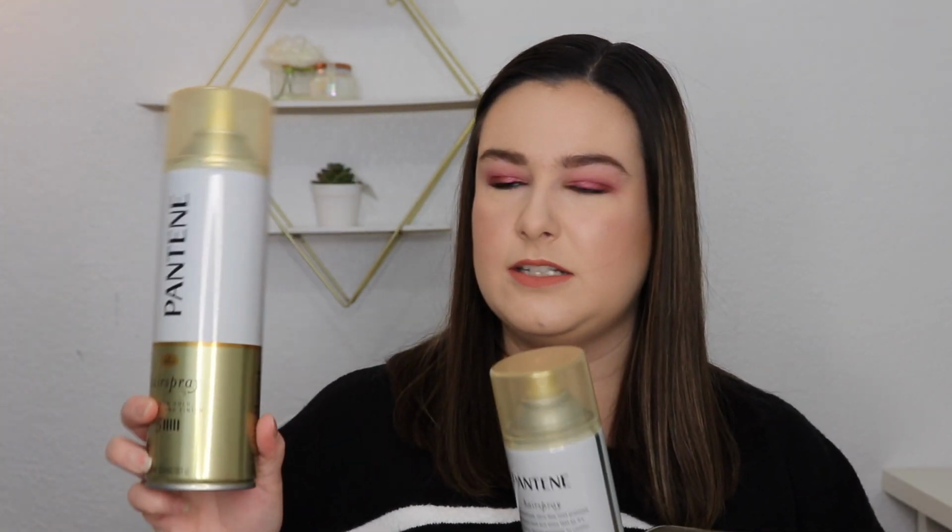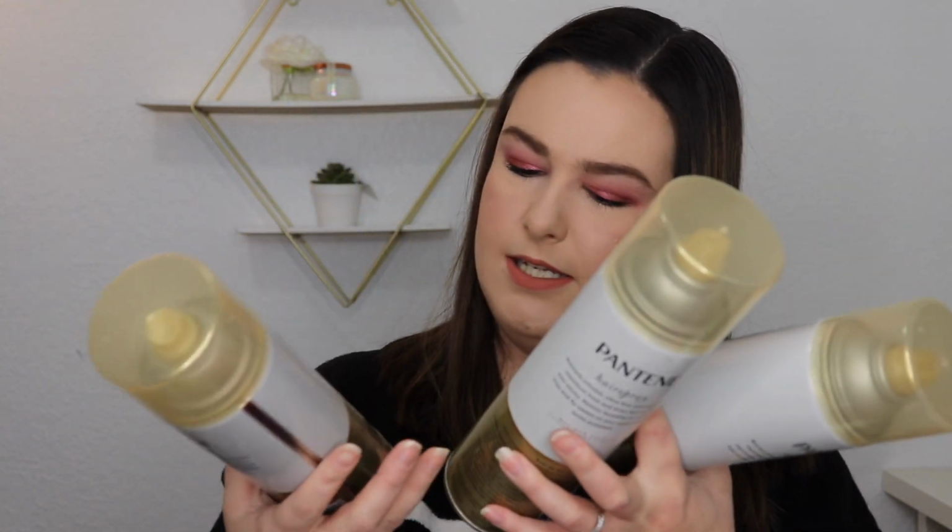Then there are, what, three of these in here? This is the hairspray that I always use. So this is the Pantene hairspray. I get the maximum hold, the level 5 hairspray. So I use this hairspray every single day.